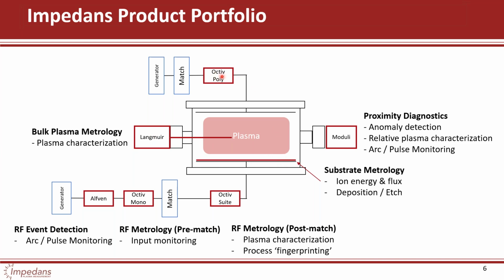And then here we have what we call our octave range, and there's a few different variants of that, but we've got a poly, a suite, a mono, an alpha, and a moduli. And they're the RF sensors. They either monitor the RF going directly into the plasma, or they monitor stray RF coming out through the window, for example. We can use these to infer information about the plasma itself.